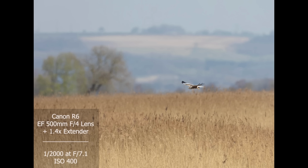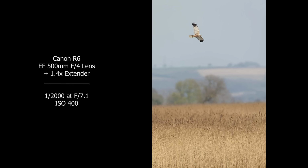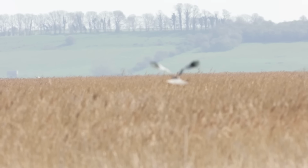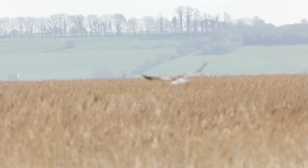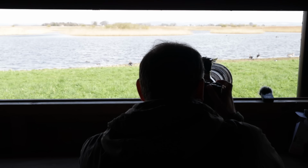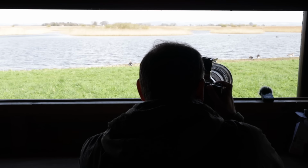And even with that amount of reach, which is quite a lot really, they were still almost always pretty small in the frame. So I really just concentrated on trying to take more environmental shots, both horizontal and vertical, trying to get more of that habitat and particularly the reeds underneath. Occasionally a Marsh Harrier did come a little bit closer. I had a couple of issues where the camera just refused to focus at the most important moment, which sometimes happens. Really, really frustrating.